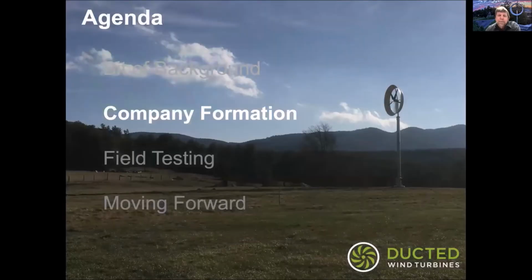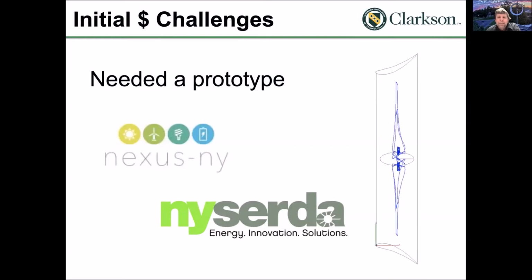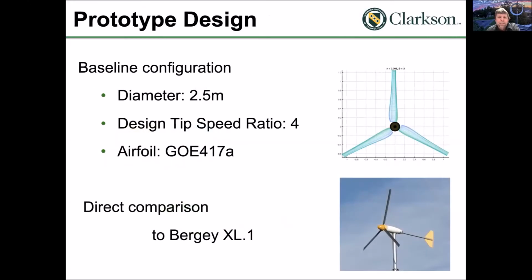The next section here is on company formation. How did this all come about? We decided we needed a prototype. We needed to see if we could test this. The state of New York had an energy incubator program called Nexus New York, and we applied to that, and we got some money from them, enough essentially to build a prototype.